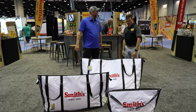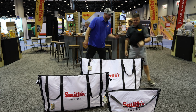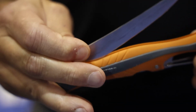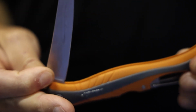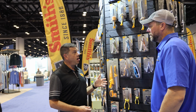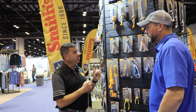What else you got to show us? We've got some new fillet knives. Let's go take a look. Let's go look at them. All right, what do you got for fillet knives then? Brand new 4-inch trout knife. Oh yeah. 3 different colors, green, blue, and orange. It's really been a hot item at the show, really hot. I would say best new product for the Smith's booth for sure.